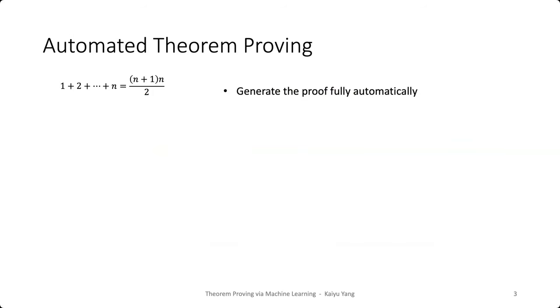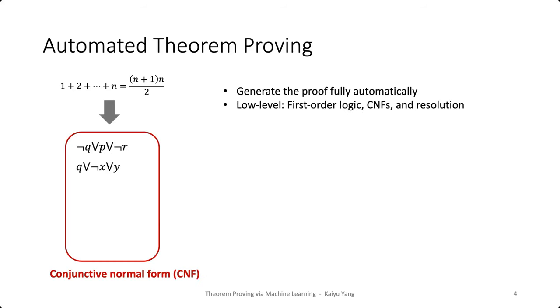On the other extreme, can we just state the theorem and ask computers to find the proof automatically without any intervention from us? This is called automated theorem proving and is a topic of great interest in both computer science and AI. Here is a simplified view of a traditional automated theorem prover. Say we want to prove a theorem about the sum of n integers. The prover represents mathematics in a very low-level language, typically first-order logic. First, it converts the negation of the theorem into a list of formulas called conjunctive normal form. Here, I only show two formulas in this list, but in general, this list can be very, very long.